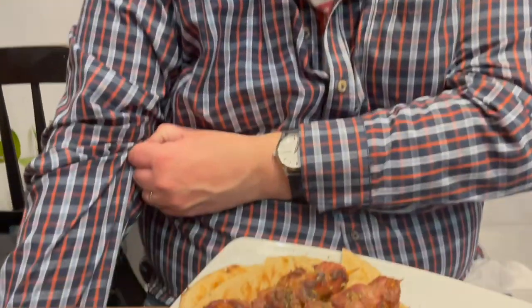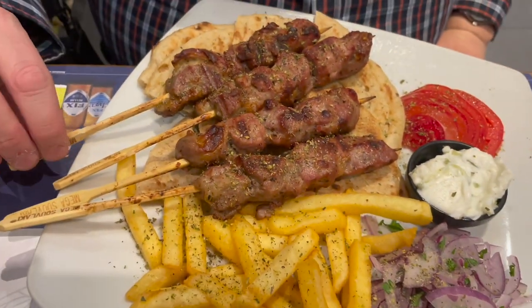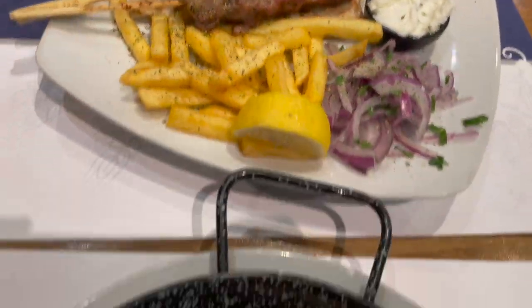Look, and it's build your own kebabs. Mmm. How should I do this?